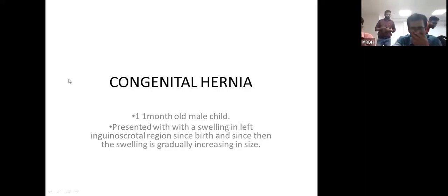Today we have two short cases for discussion. One is on congenital hernia and one is on umbilical discharge. Dr. Diptyavan Nandi, a first year junior resident at MR Mohan Hospital, will present the case. With me today will be Professor Kolani Basu, Professor and Head of Pediatric Surgery at NRS Medical College. She is joining. Diptyavan, you can present the first case.